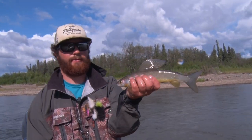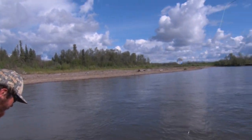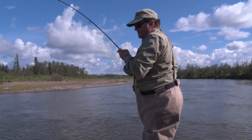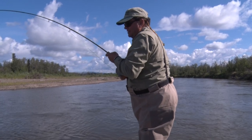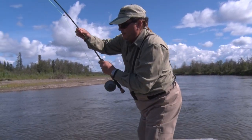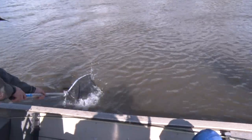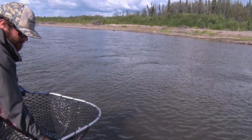Let's see if we can get that fin up. Oh yeah. Posing for the camera. There. I wonder if it's a chum. No, it's either a dolly or a rainbow. I'm pretty sure it's a dolly. Yep, it's a dolly. Oh, nice fish. It's a big dolly. Oh, wow. Nice, good one. Oh, man.